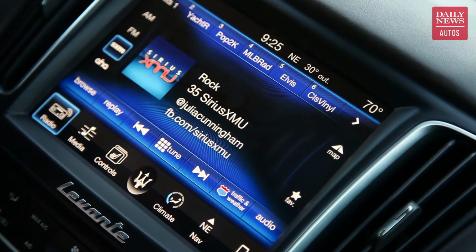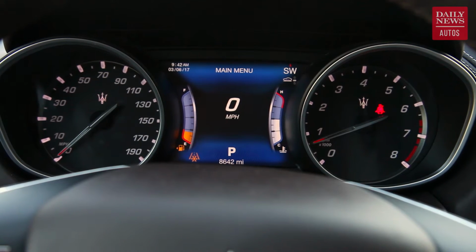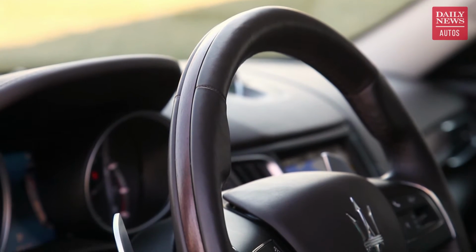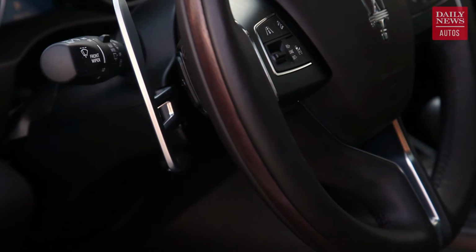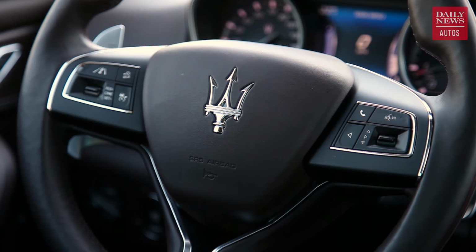There's an optional Harman Kardon stereo which sounds fantastic at full volume, and there's an adjustable center display like you'd find in other Fiat Chrysler products. However, the steering wheel controls used to configure the center display can be a little bit confusing, and there's no button to turn off stop-start functionality, which can get a bit annoying when driving in the city, especially with a car as loud and ferocious as this one.